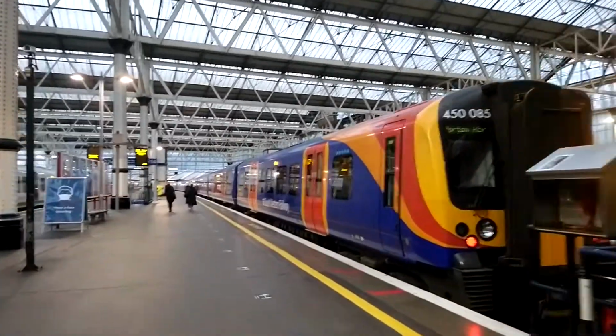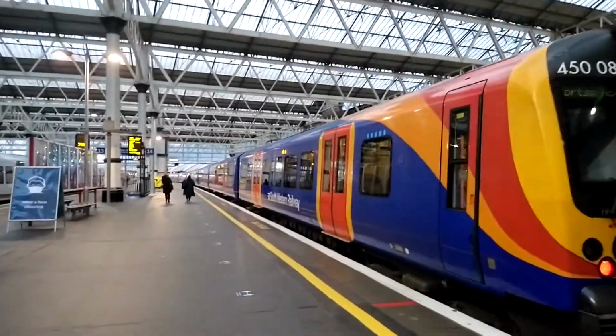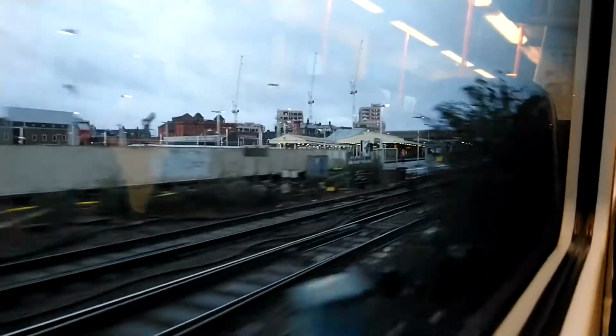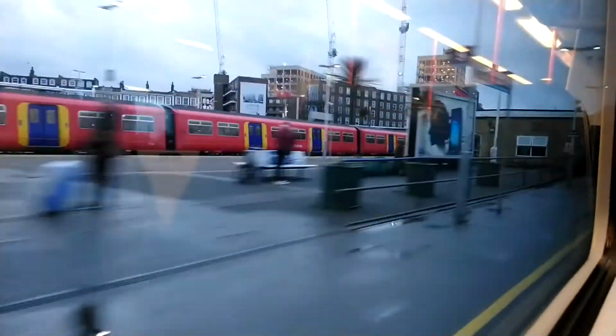From London Waterloo, it's a direct train over to Portsmouth. It's a 1.5 hour journey over to Portsmouth and Southsea Station, first through the London suburbs and through Clapham Junction, that place where all the rails converge, until soon you're passing through Hampshire on the way to the coast.